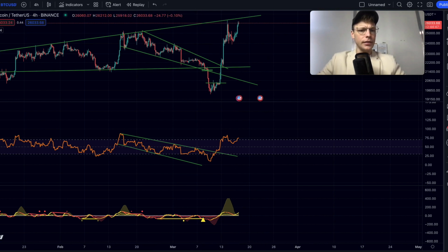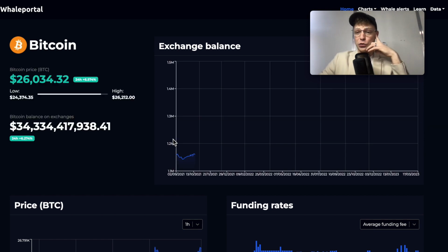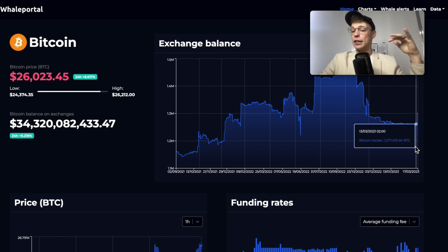Then we are going to the Whale Portal dashboard. Let me refresh this page really quick. Also, some signs to be cautious: first one, we are seeing the Bitcoin balance on exchanges increase. Normally that happens before Bitcoin's price is coming down. That doesn't need to happen, but that is happening right now.